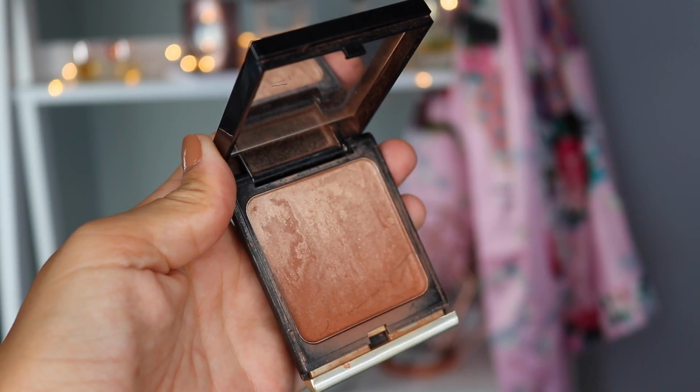For bronzer today, I'm going to be using the Kevyn the Sensual Bronzing Veil in Tropical Days. It's a gorgeous luminescent bronzer, so it's got a lot of texture, a lot of natural shine to it, and I really, really like it.